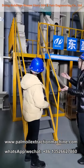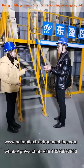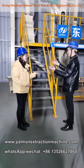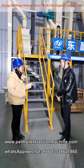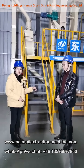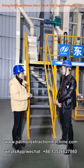If I buy this machine, I'm very concerned about the cracking efficiency, because I don't want too much uncracked palm nut to come out. I want the palm kernel to come out. So what about this cracking efficiency? The efficiency is 92% to 95%. That's high efficiency, not bad.